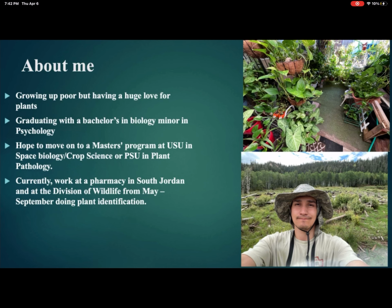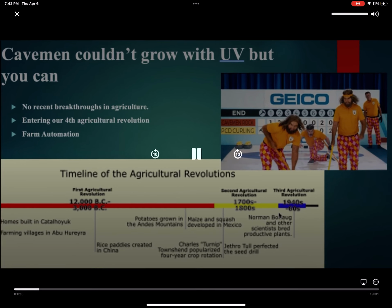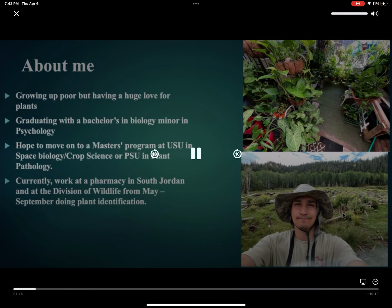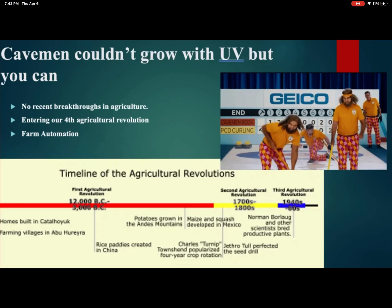As you can see here, in the top right-hand picture, some of these plants have been alive since the year 2000. They're in my mom's garden, and we moved back to California in that year when I was about 5 years old, and we planted some of these from around that time period, and they're still alive today. This was that summer, and then here's me at the Division of Wildlife.